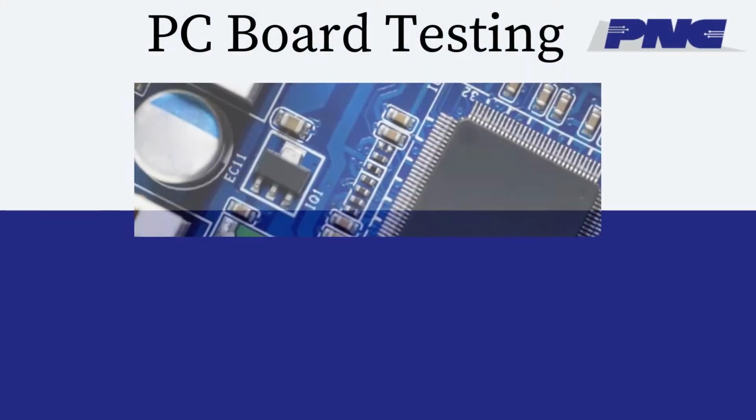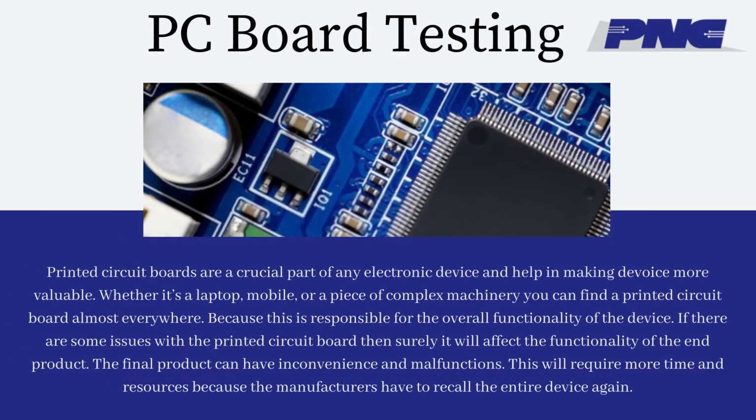PCB board testing. Printed circuit boards are a crucial part of any electronic device and help in making the device more valuable. Whether it's a laptop, a mobile, or a piece of complex machinery, you can find a printed circuit board almost everywhere, because it is responsible for the overall functionality of the device.